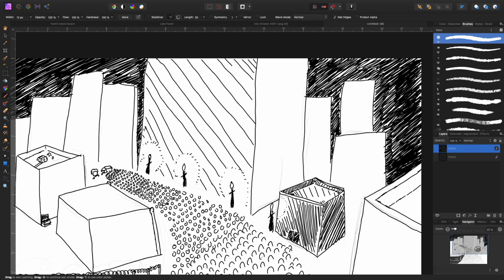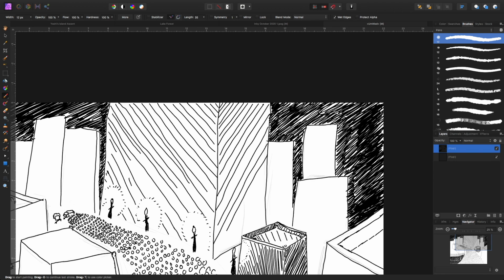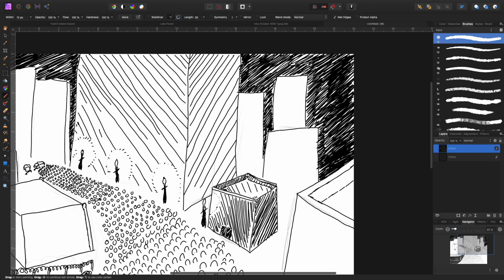Okay, but we're farther away from the light, so it's going to be darker. So we're going to add a few more lines. Okay, yeah, that kind of looks like something's happening there. Let's do some more lines over here because it's definitely darker, because there's nothing in the way of streetlights. Lines are super not even, which is fine for now because I'm rushing a little bit. But ideally, I hear it's good to have lines that are even.